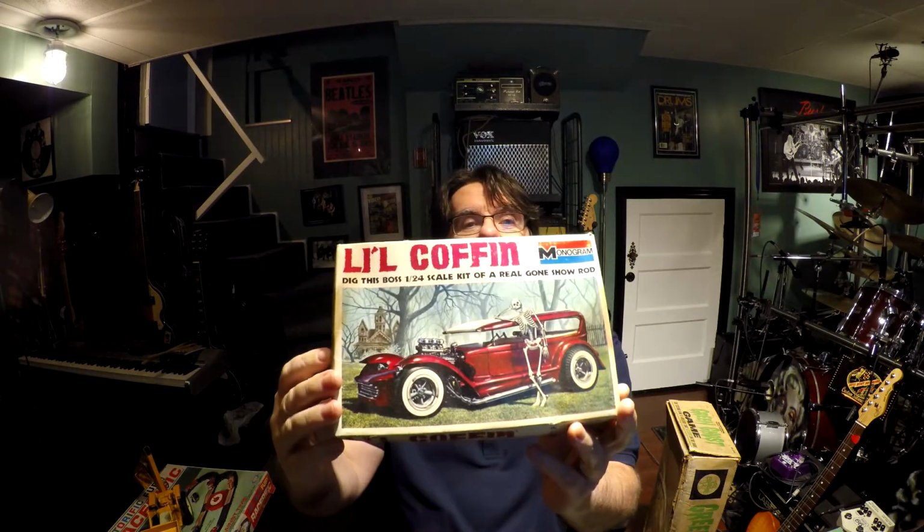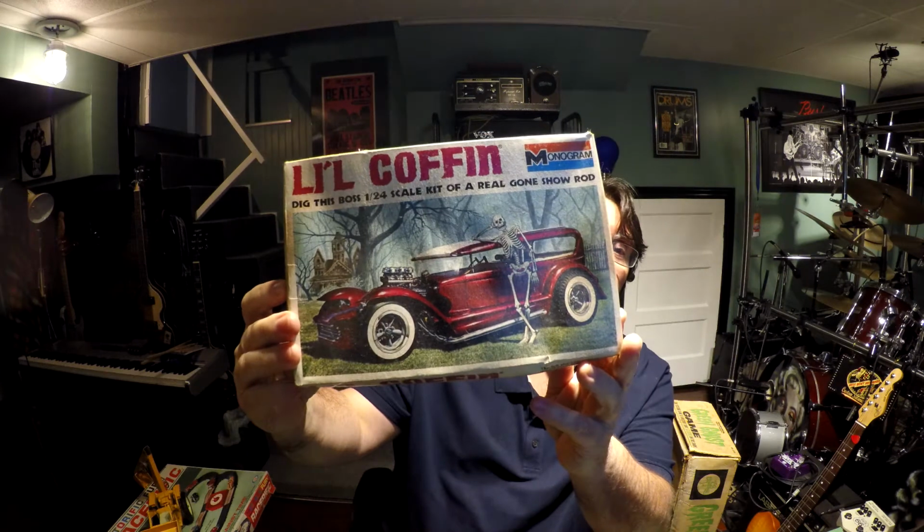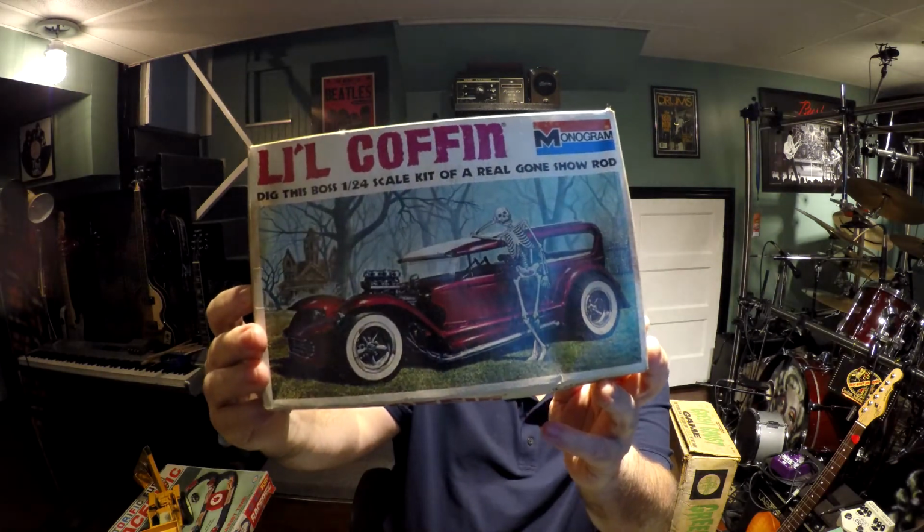Anyways, we're going to start things off with my favorite models, Monogram models from the 60s. This is one called the Little Coffin. Yeah, I'm trying to get the graphics in there pretty good.